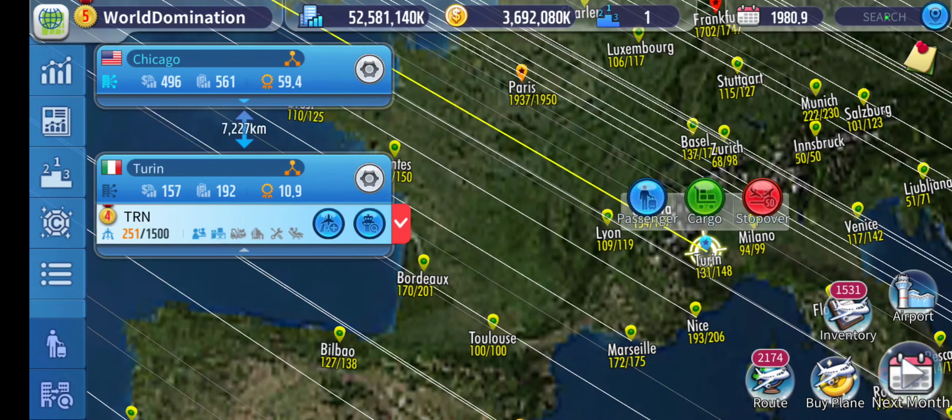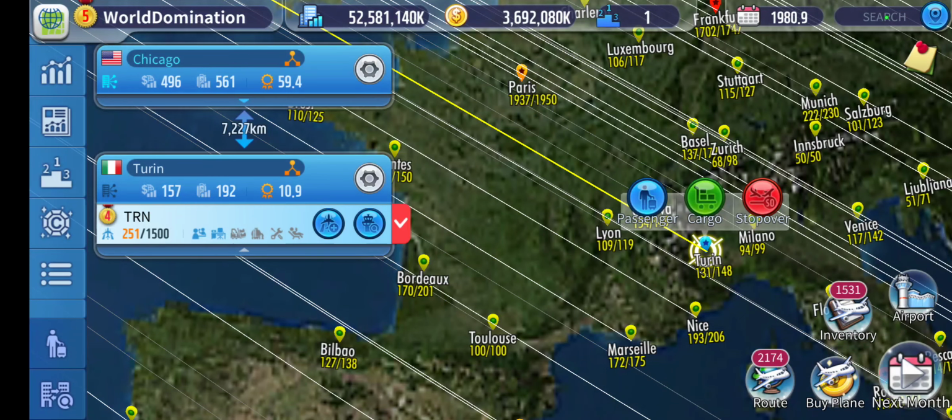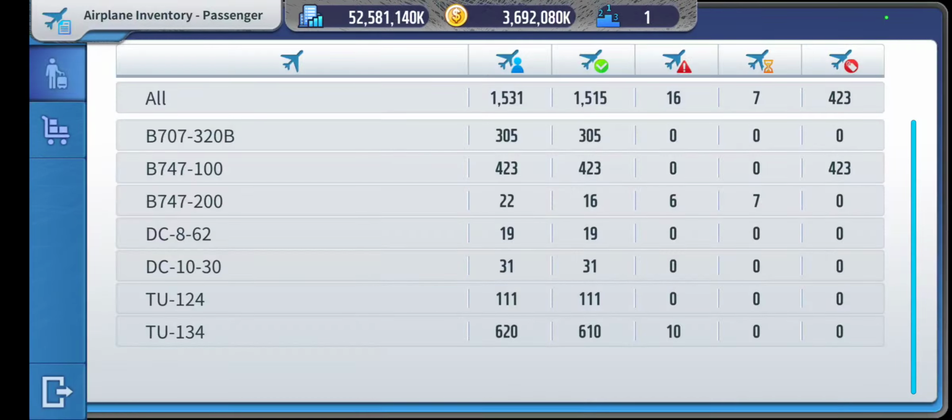But even still, there's just so many great options for stopover routes, which can absolutely print money, especially on good travel months. So that has been kind of the big driver in our extreme growth.